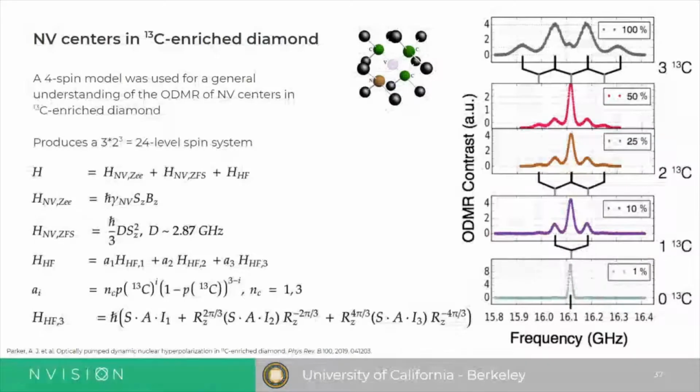These hyperfine interactions basically determine the structure of the ODMR that you see, whereas as you increase the carbon-13 enrichment, you also get more and more inhomogeneous broadening. So this quartet is super broad in comparison to the single peak of a 1% natural abundance sample. And so you can somewhat understand the spectra of these NV ensembles in carbon-13 enriched diamond with this model.